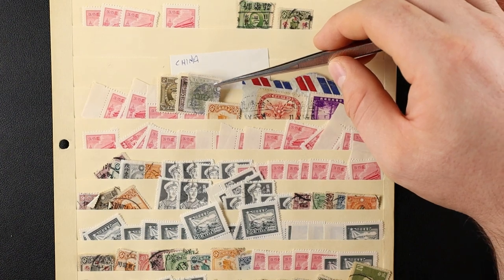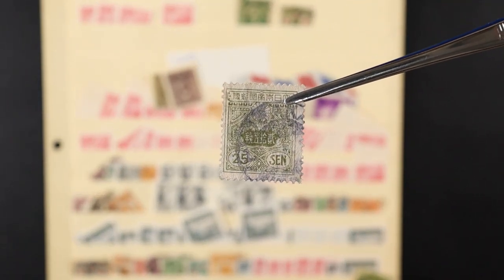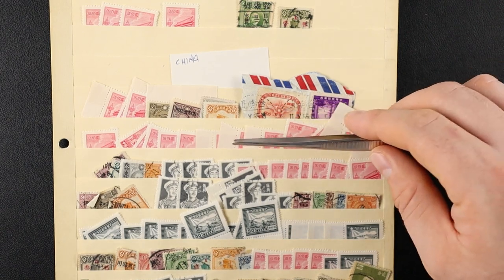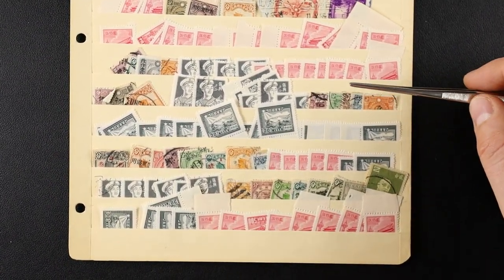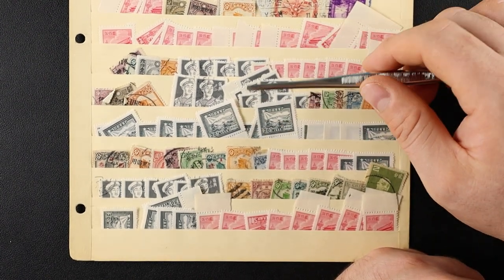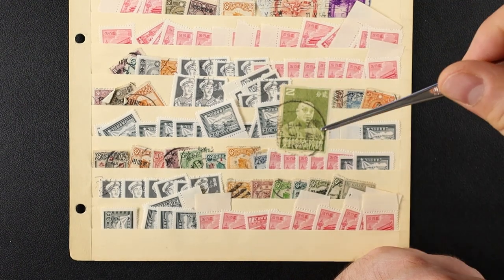I have delved into identifying Chinese stamps, and it can be a lot to get into, just like those Chilean stamps, a bunch of duplicates. It's just not the easiest thing in the world. Of course, it doesn't help that I can't actually read any of them, but it's doable to figure them out. However, it just takes a little bit of effort.